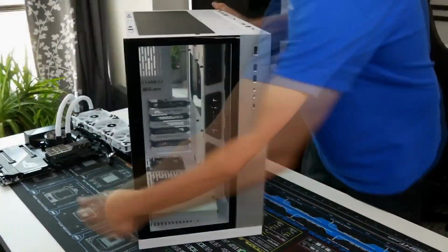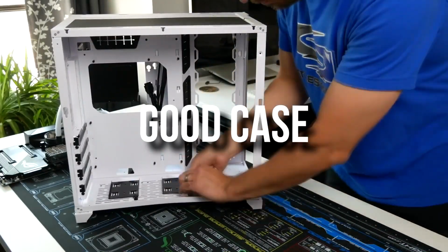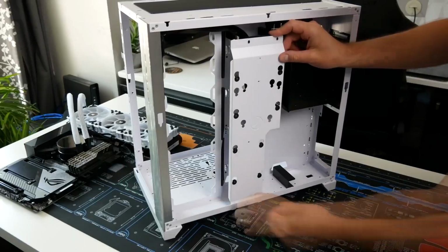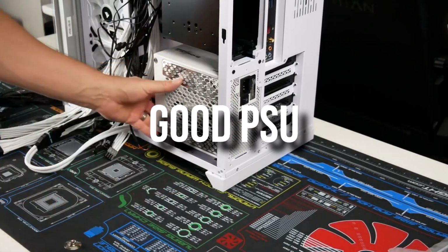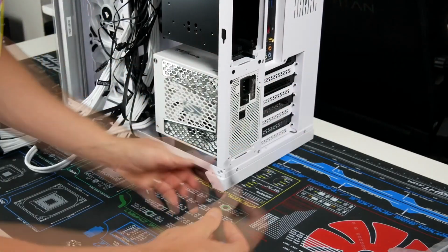If we talk about a PC build and you want a PC build that's more upgradable, you will need a case with good airflow and enough space for future components, and you also want a capable power supply that will allow you to upgrade the GPU in the future to a more powerful one.